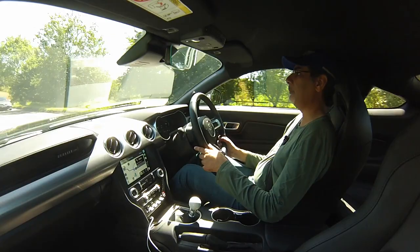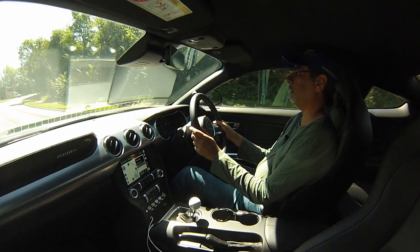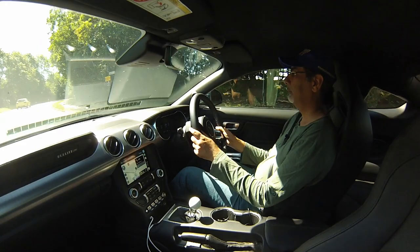That's the thing about it, is that you feel good. You feel special in this car. And I think that is worth more than anything else. You feel like you've bought something special, you feel like you're driving something special, and you feel special. And I think that accounts for more than anything else.